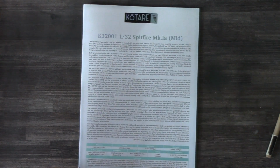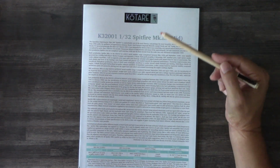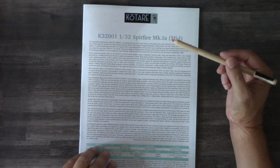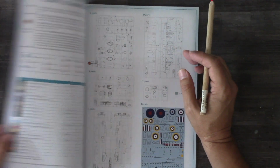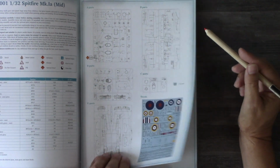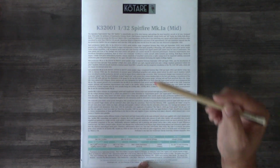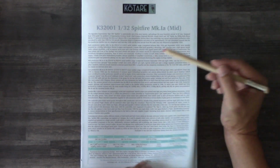Let's just have a look at this very briefly. The design of it is just like Wingnut Wings. The paper is a really high quality, thick, almost cardboard. This is designed to be kept. I would imagine people would keep these. There's a lot of detail about this specific aircraft.